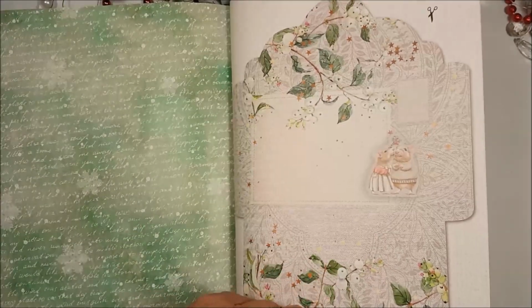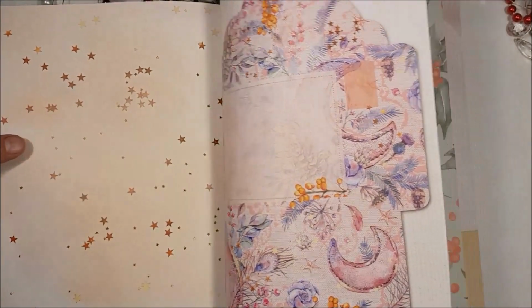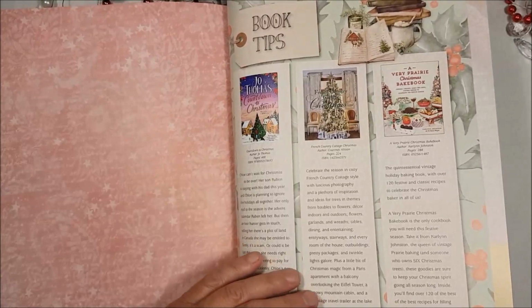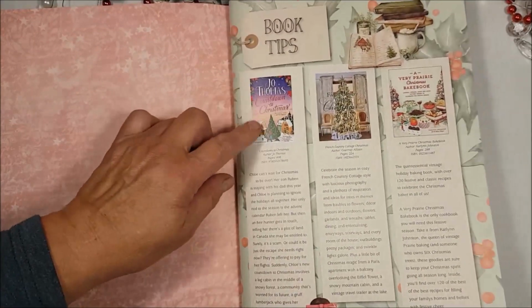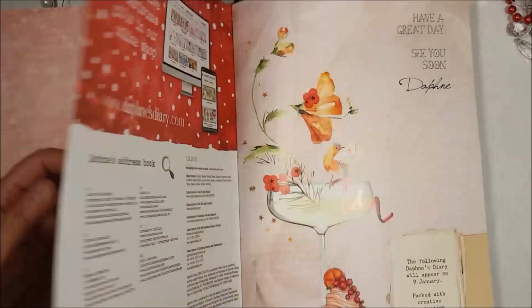Look at these sweet little mice. So you've got 3 of those with lovely backgrounds as well. Really nice. Here's some lovely books and things that you could use. Also make nice covers for small little books for tuck spots.